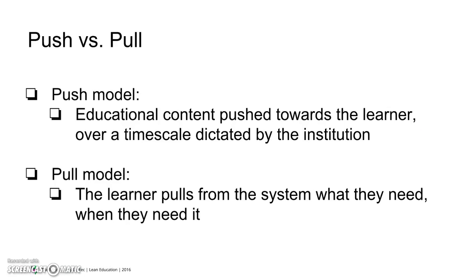And mass production tends to have a push approach. We push out content. So in education, we push content towards the learner over timescales that we dictate. But in a pull model, adopting the lean approach, the learner would pull from the system what they need, when they need it.